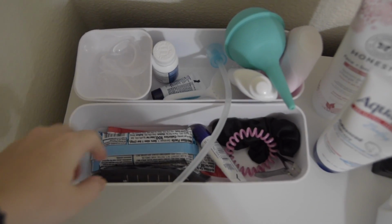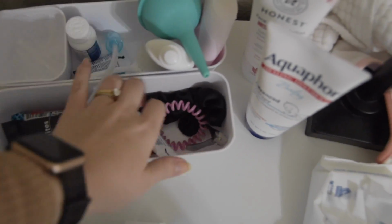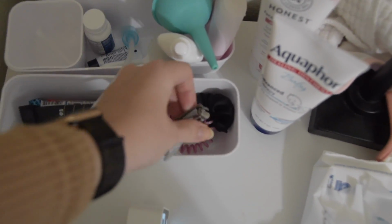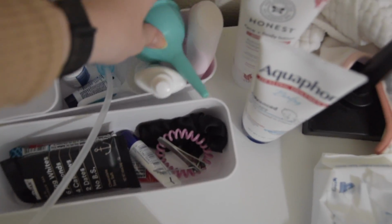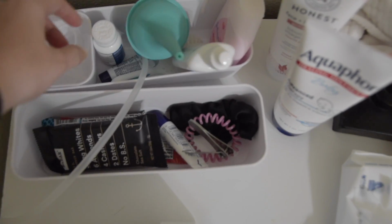And then I do have these two little containers from Target. This one is my container, so it has snacks, lip balm, hair ties, nail clippers, anything that I need to grab quickly in the middle of the night. And the back one is things for baby girl. So I have her nose sucker, some lotion, a hairbrush, gas drops, some extra nipple shields.